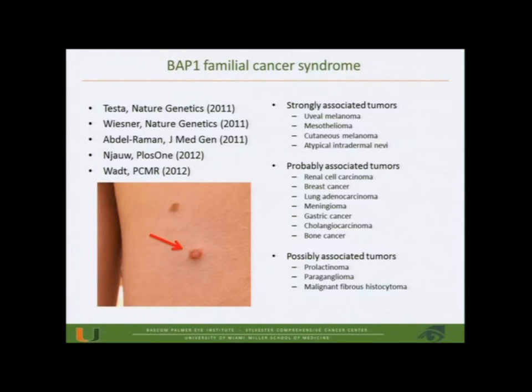And so I started thinking, when you see young patients with cancer, maybe there's a hereditary component. And I said, do you happen to have any moles on your skin? And he said, well, yes, I've had quite a few taken off. And I said, can you show me some that are still there? And here you go, this sort of typical BAP1-associated melanocytic nevus or mole that looks different from your typical mole that most of us have.